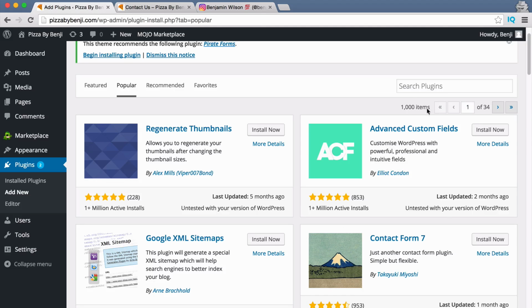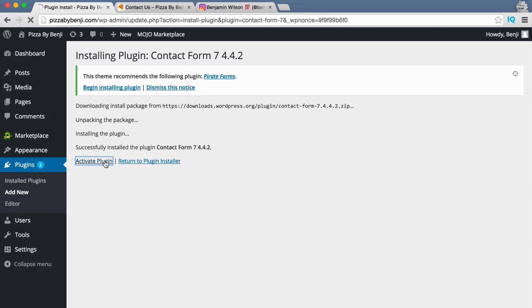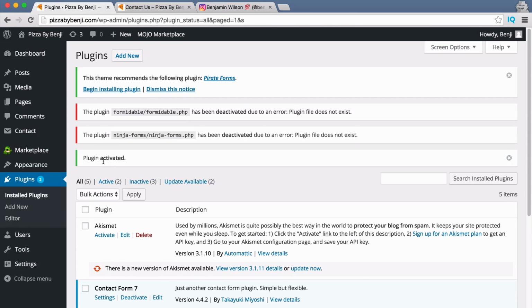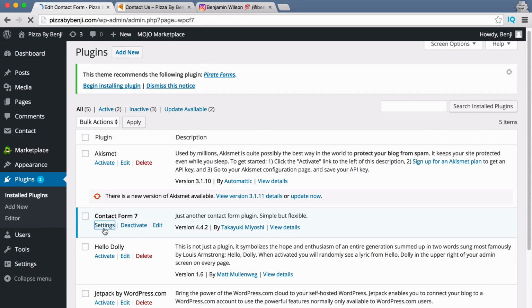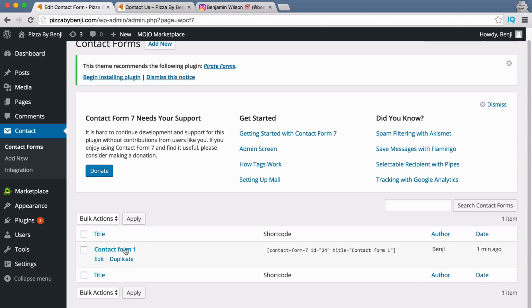If you can't find it here, go ahead and type Contact Form 7 into search plugins. I'm going to install it. Activate it. And what happens now is we go to installed plugins. Contact Form 7, we'll click settings. Contact form 1, this will do it. And this is how you build the contact form.